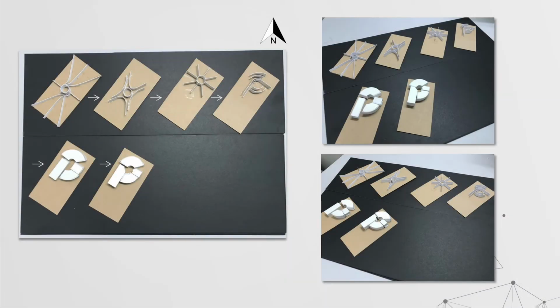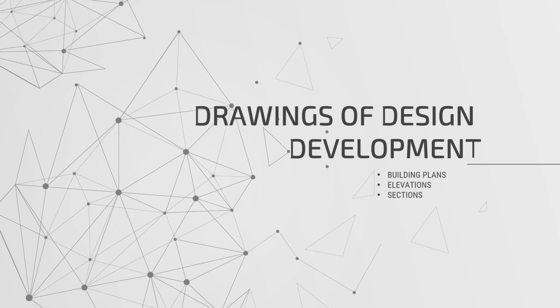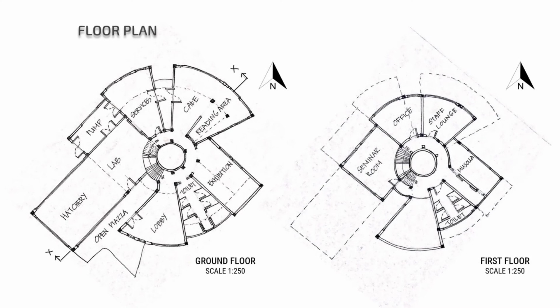So here we have the conceptual and massing models. Now we move on to the drawings of design developments. Here we have the floor plan.